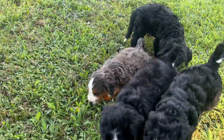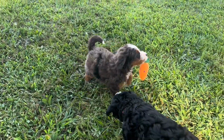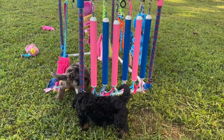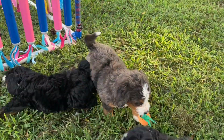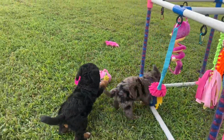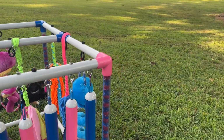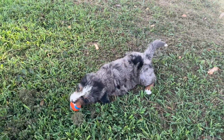So we have playtime out in the big yard, which they love. They love the grasses and the shade. They don't want the heat. It's still pretty hot, although it's getting cooler in the mornings, and they're enjoying that. I'm gonna see this puppy's face to see who this is. I got Cardinal right here being fun with the ball.